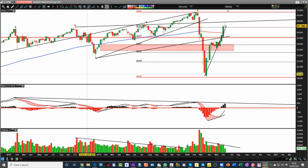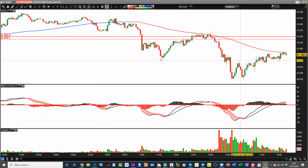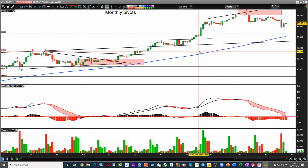The other technical aspect of this is that on non-farm payroll, it's such a surprise. A lot of traders missed out on that breakup. I didn't want a 5-minute chart. So where's non-farm payroll? So a lot of traders have missed out on this 26,500. So I think one of the first targets that are going to get hit is that breakup area, I think.